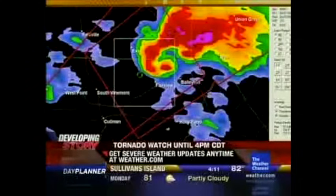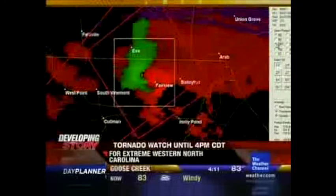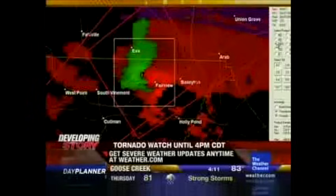Let's take a look at the velocities with this. It still has a very well-defined tornado vortex signature. The velocities have not actually quite caught up to the precipitation pattern. So this is just before it went to the, just a couple miles west of Fairview. It now has pushed a little bit to the north and east of Fairview.